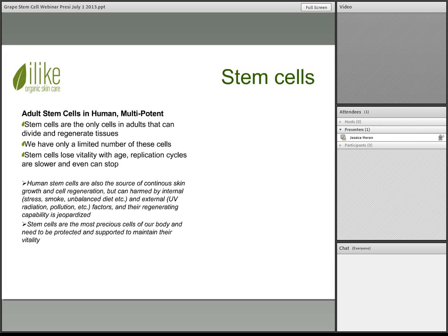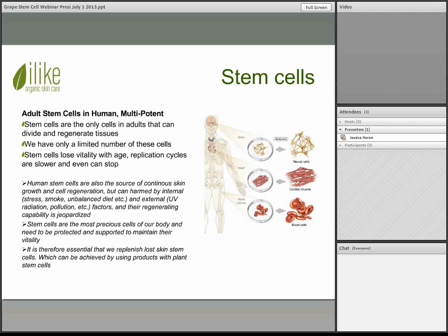Stem cells are the most precious cells of our body and need to be protected and supported to maintain their vitality. Therefore, it is essential that we replenish the lost stem cells, which can be achieved by using products with plant stem cells. So next we'll talk about what plant stem cells are and how those benefit us and how they function.